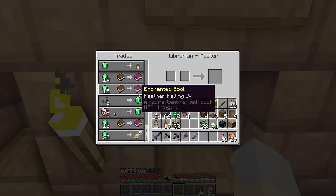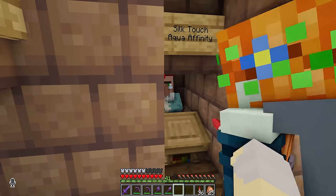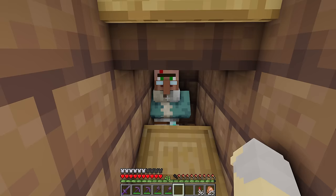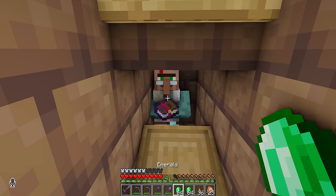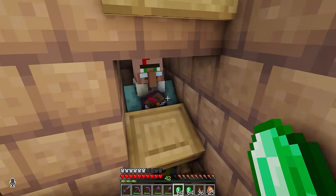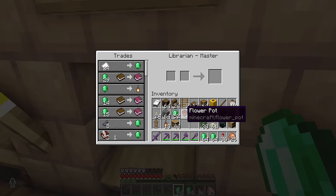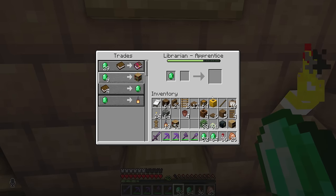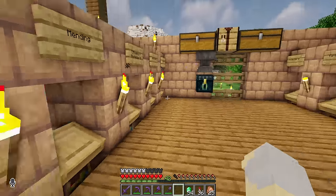This one, I think, is the cheapest of the books, but I don't think that has any effect on bookshelves. No, it doesn't. Looks like it's 9 emeralds pretty much across the board per bookshelf. Okay. But yeah, this will work. This will get me a stack, so that should be enough. All right, I'll catch you later. All right, thanks, Cleo. Appreciate it.